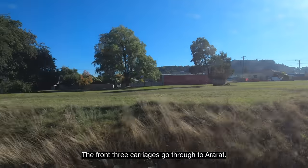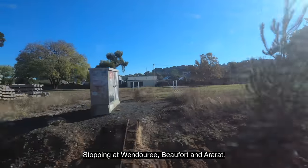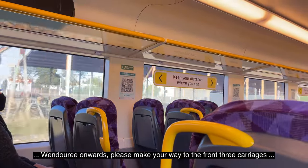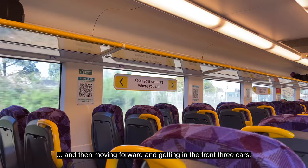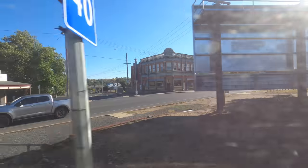The train has separated. The front three carriages go through to Ararat, stopping at Wendouree, Burrumbeet, Ararat. The rear three carriages will stay at Ballarat. Anyone in the rear three carriages and going through to Wendouree onwards, please make your way to the front three carriages at Ballarat main station by stepping out on the platform and then moving forward to the front three cars. Ballarat station, this door, thank you.